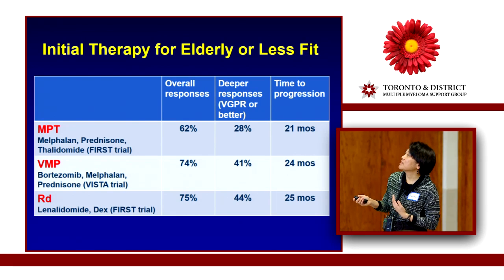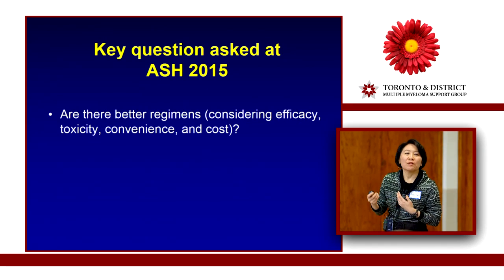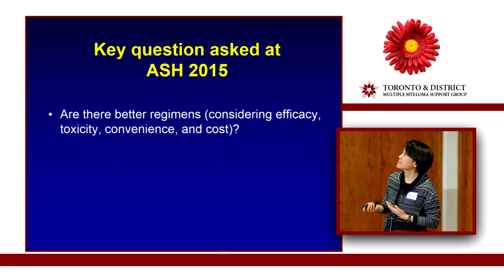But I only put this up because these are the treatments that we consider standard right now. And in general, most people, well, 3/4 of patients respond, the effect lasts maybe 2 years before it starts to grow again, and they need more treatment. So the key question about this group of patients at ASH was, can we do better than that? Are there better regimens that work better or are less toxic or are more convenient? And then we always have to look at cost.